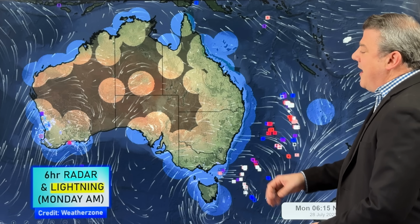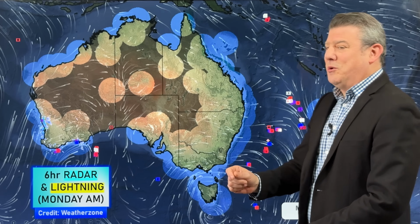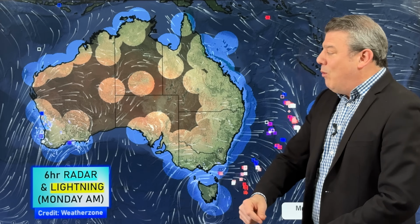Let's kick off with the rain radar and wind maps. Now we've got today showing you the circles where the actual rain radars are. So where you see these circles, that's where we can actually track rainfall in real time.